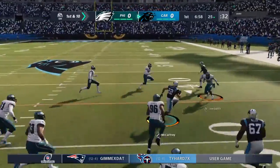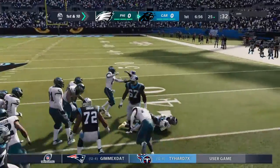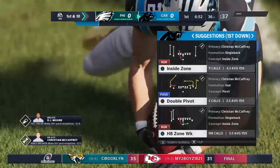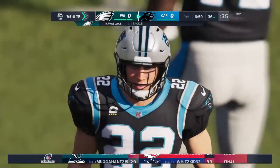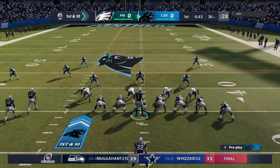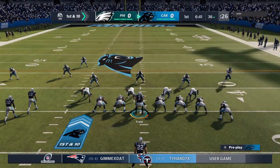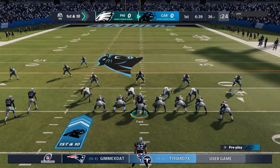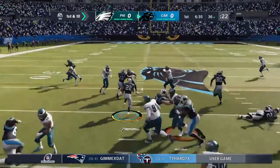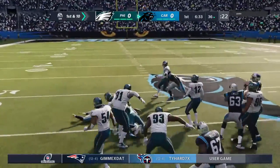First carry of the game for Christian McCaffrey. And they're able to get this one across the 35. A gain of 11 to kick off the drive, and it's a quick first down. Well, there's plenty of real estate for him to maneuver on that run, and let's face it, this shouldn't be a surprise. He's one of the better backs in the league. Had to come into this game with the idea, slow him down, otherwise it's going to be a long afternoon.